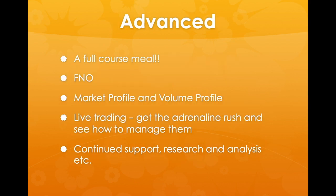The last but not the least, a full course meal, as we call it, is the advanced training session, where we cover the basics, intermediate, and we move into things like F&O, market profile, volume profile, and live trading. Get the adrenaline rush and see how to manage it, how to manage risk, how to trail your stop losses. You're doing great, you're in profits, but you're not able to maximize, or you're not able to get your analysis to work. We mentor you, we support you, we share our research and analysis, and the support continues forward.